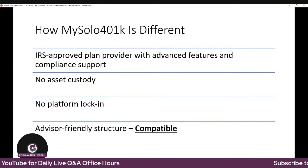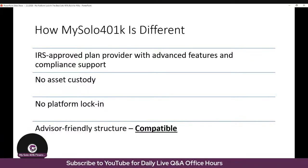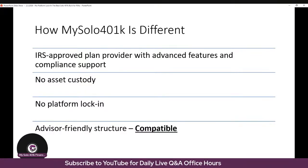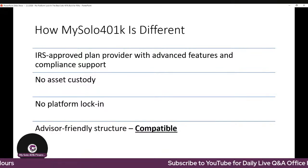For example, once the value of the plan exceeds $250,000, there is an informational filing requirement that applies, referred to as a Form 5500-EZ. We handle that Form 5500-EZ for no additional charge, and we do it under the electronic filing system to make it easy for the client, the advisor, and all parties. Now, we focus on providing that advanced solo 401k plan and the compliance support.